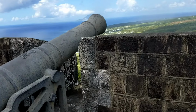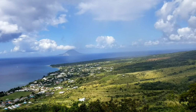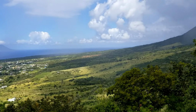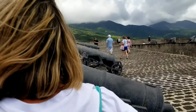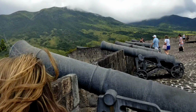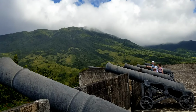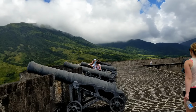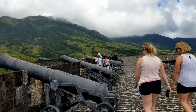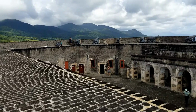vehicles. Sally and I chose to climb up to the top of the fortress where the cannons overlook the ocean and miles of undeveloped mountainous area. The views from this point were absolutely amazing. I can imagine what it was like back when the fortress was actively protecting the island. Firing one of those cannons at approaching ships or someone trying to attack the island, it was just an absolutely amazing sight to see. This is one of the best views on the island and so much history.